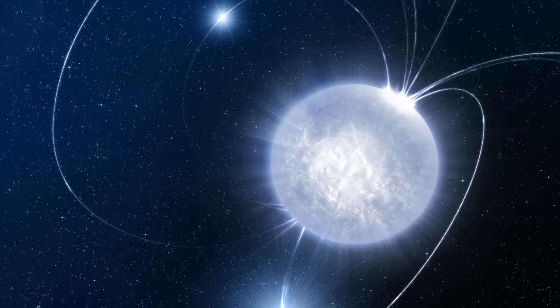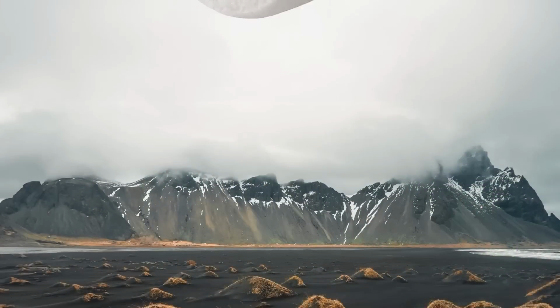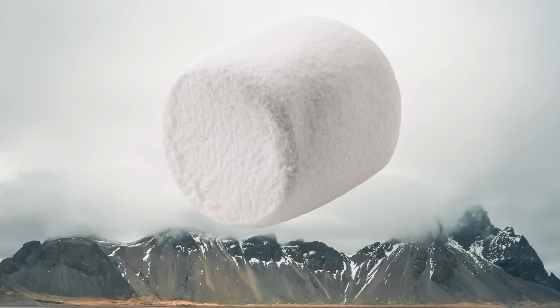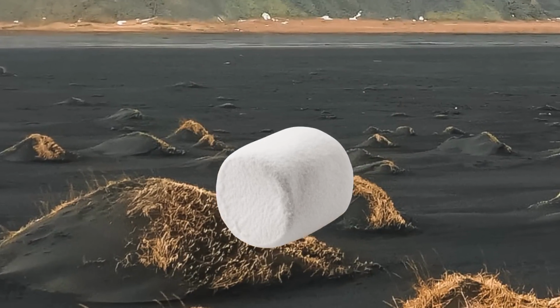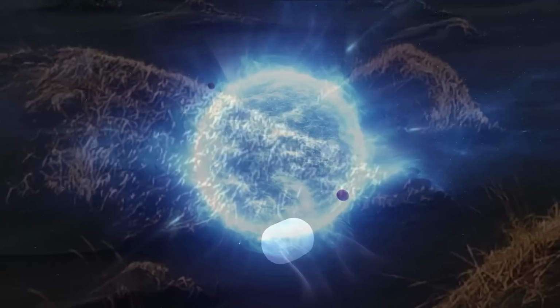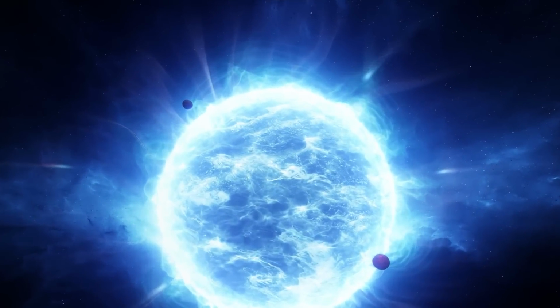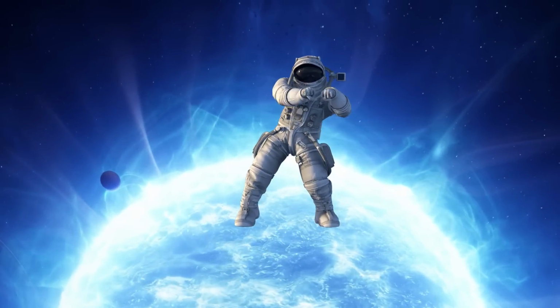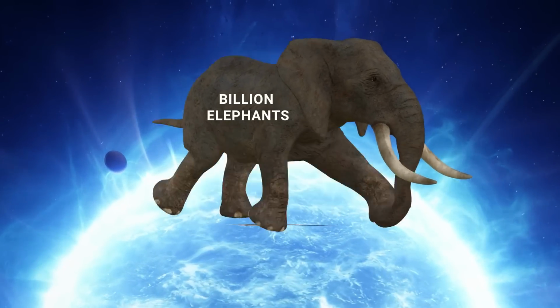Next, we have the magnetar theory. So, during the supernova event, the core of the star collapses in on itself and forms a very dense object. Imagine a marshmallow the size of a mountain. Now, squeeze that marshmallow until it's about the size of an actual marshmallow. It's so dense that if you could somehow stand on the surface of a neutron star, which you can't because you'd be squashed by gravity, you'd weigh as much as 1 billion elephants.